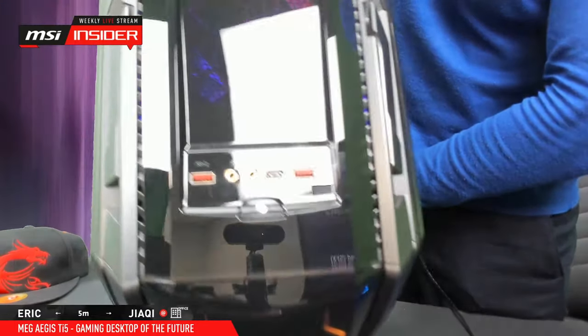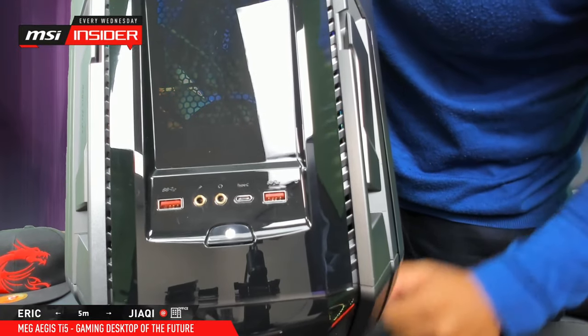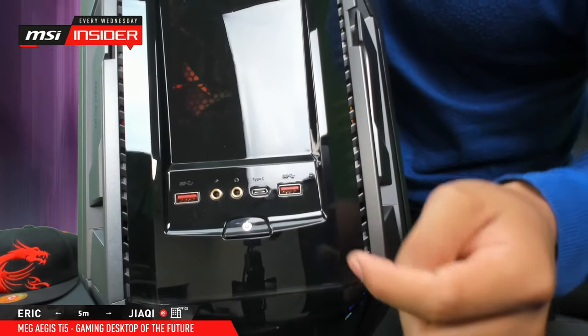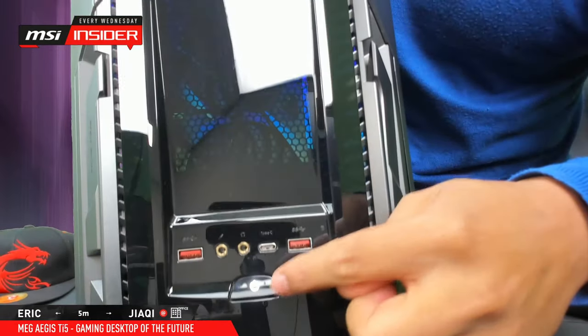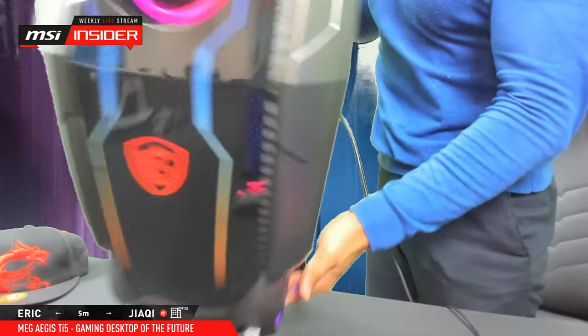And as for the I/O, we have two USB 3.2 Gen 2 ports and a Type-C, of course, and also your audio and your microphone jack. And everybody knows what this one does. So let me put it back.